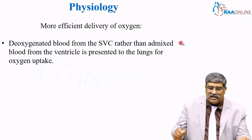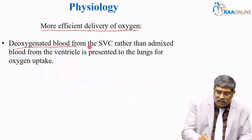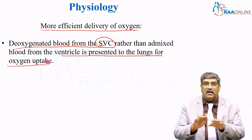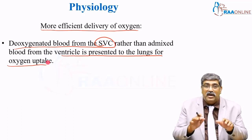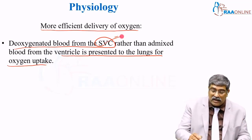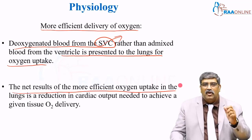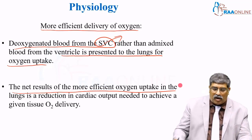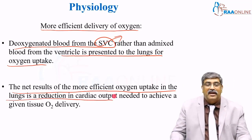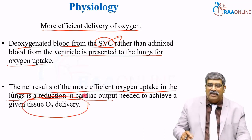For more efficient delivery of oxygen, the deoxygenated blood from the SVC alone is presented to the lung for oxygen uptake. The admixed blood inside the ventricle is not presented to the lung. Only the SVC blood goes to the lung. The net result of the more efficient oxygen uptake in the lung is a reduction in cardiac output needed to achieve a given oxygen delivery.